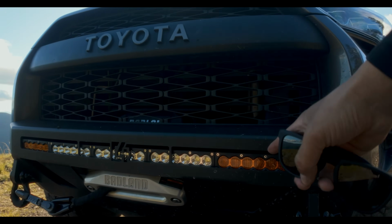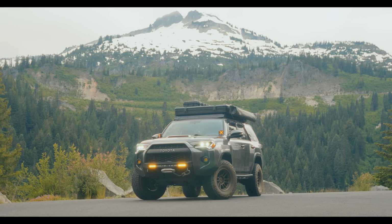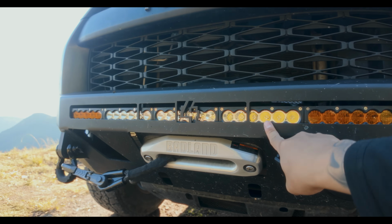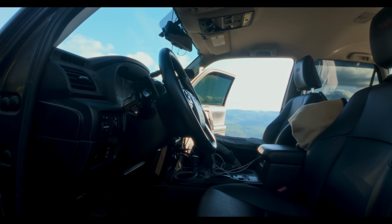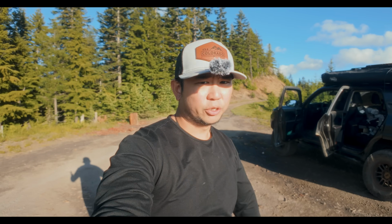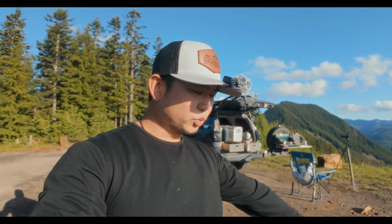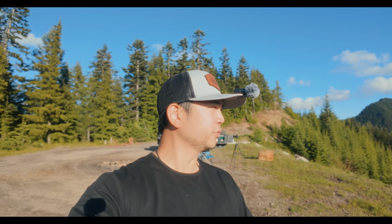I think people have already noticed and asked questions about this, but you can turn the ambers on separately from the light bar, or you can turn the whole light bar on, or you can just turn the whites on. It hooks up to this, the Yoda Expedition switch panel. Obviously you can tell I'm not done mounting it just yet. The whole set comes from Yoda Expedition, so you don't have to buy the mounting brackets and the switch 8-gang panel separately. It all comes in one box, which is really nice.